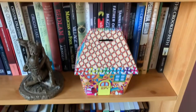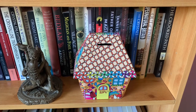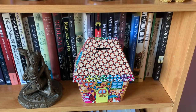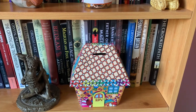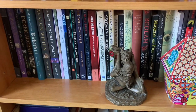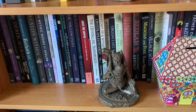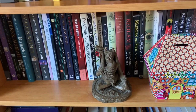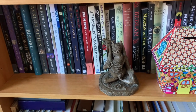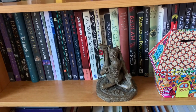Down here, more books. That little house that came from Lush years and years ago had like bath bombs in it, and I kept it because I keep like coins in it, just put odd change in it, because as you can see it's like a money box. This is another statue. That was a statue that I bought from Glastonbury the very first time I went there. I was taken there by my brother who lives in Devon, and I was staying with him, and he took me there the very first time, and I got it in the shop that is now Wildwood, but then it was called Lilith.